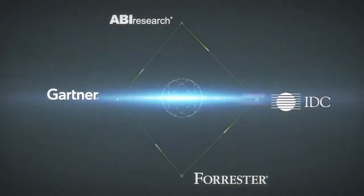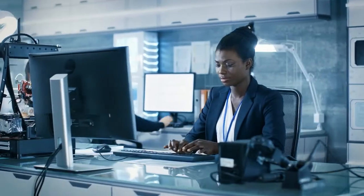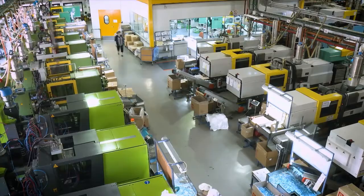Recognized by experts for its ability to drive industrial innovation, ThingWorx is revolutionizing the way companies solve the complex challenges of today as they build for tomorrow.